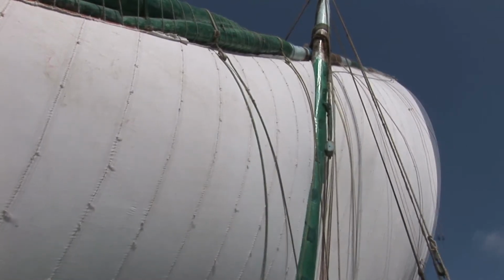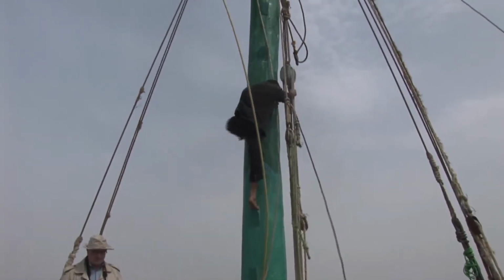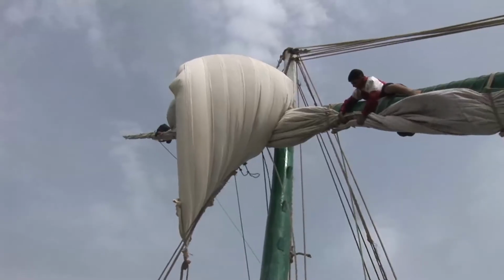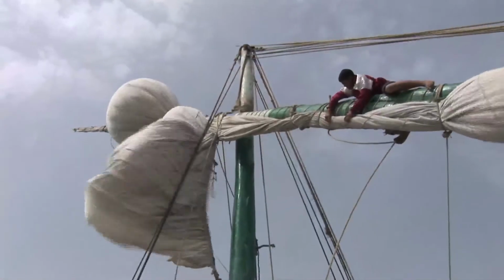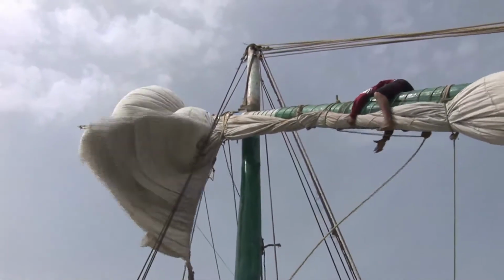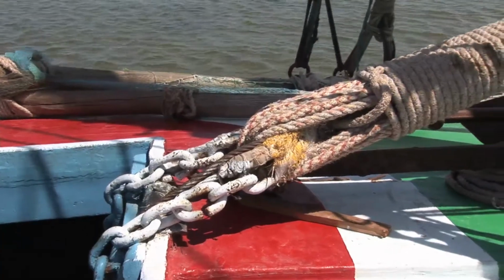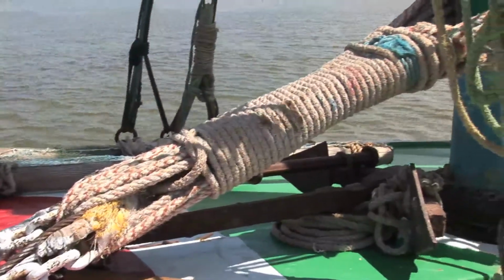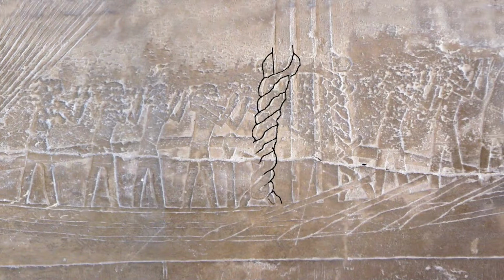The mast itself is short and hefty, made of a single piece of wood, and it stands about 12 meters high. Cross steps allow access to the masthead for certain maneuvers, such as furling the sail in high winds or when mooring. To hold it solidly in place, a strong binding attaches its lower section to the hull. This method has not changed since Pharaonic times, and can be seen on Old Kingdom carved reliefs at Saqqara.